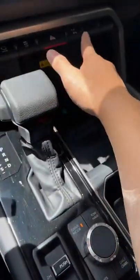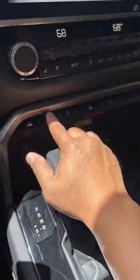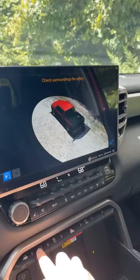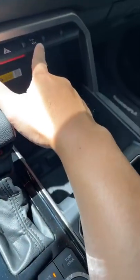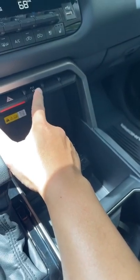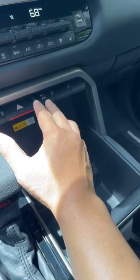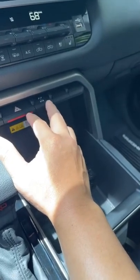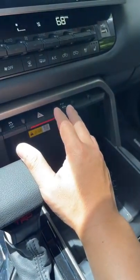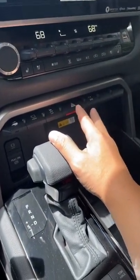And also, I love these toggle switches. This is your trailer control. This is your 360-degree camera view. So that's really helpful. And then you've got your electronic rear locking differential. So this is a very capable off-road vehicle. And if you need that extra little motivation, you could lock the rear diff to get yourself out of a rut. So pretty well equipped in terms of 4x4 stuff.